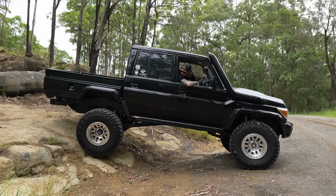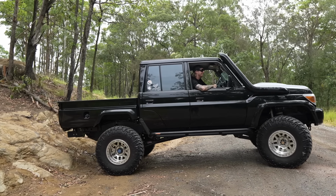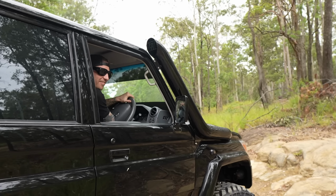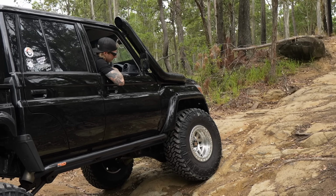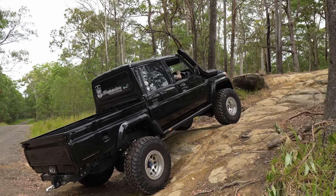Going down stuff, it's easier though. It's way safer going down. Hill 2. Let's go. So far. How's that front moving now? Oh, this half, that's way flatter now. Oh, look at that, both lockers working.